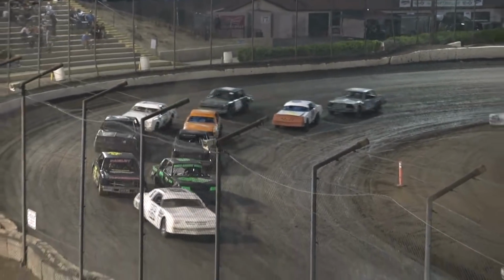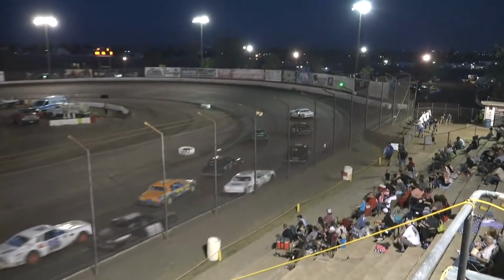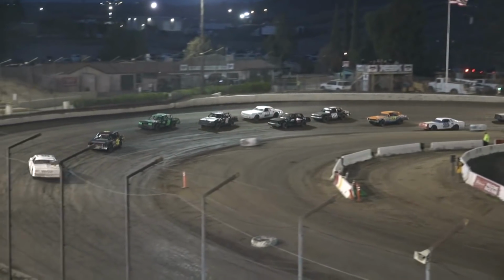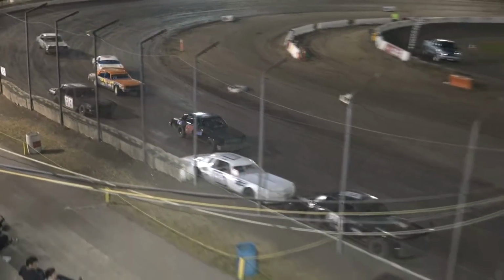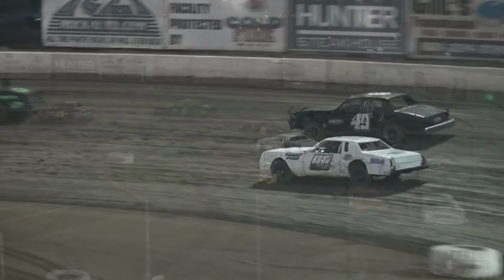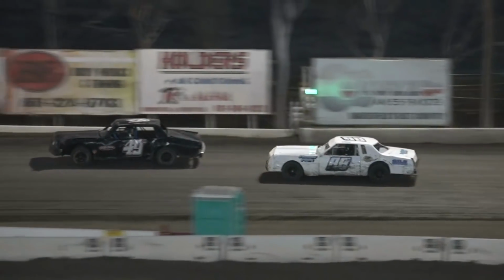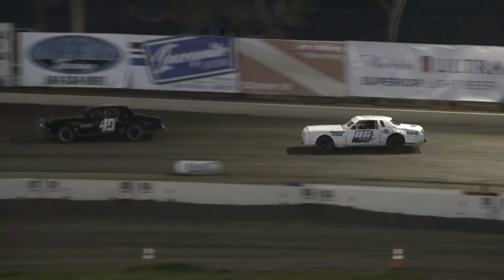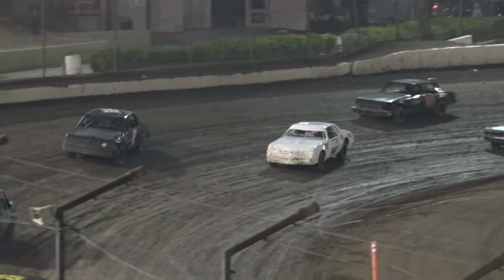Back to green. McCaslin out to the lead. Brown in the second spot. Brown, remember, got slammed into coming to the checkered flag. Okay, so we go from that second spot battle to talking about the battle for 4th. That's the 49 of Ward. And speaking of Yaden, there's Yaden, 88.